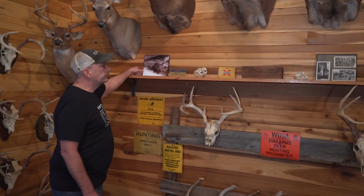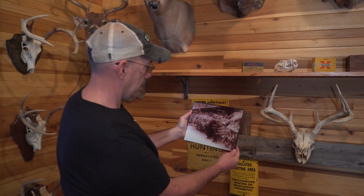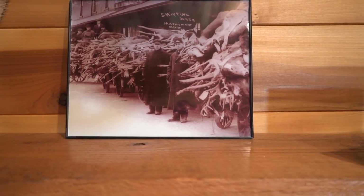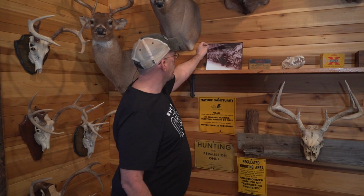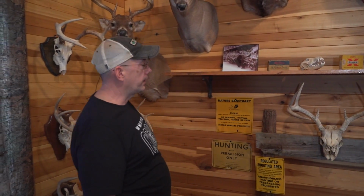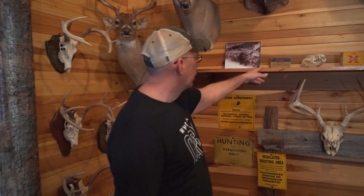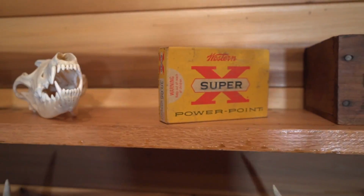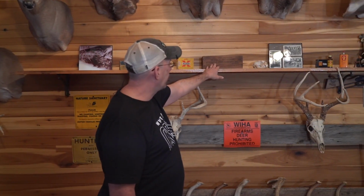We got some pictures. This one is out of Michigan, when they did deer processing, they brought them in on rail cars. So the new thing for me and the wife is to go to the antique stores and try to find some of this stuff. It's like a big treasure hunt. And of course, you got your old ammunition paper boxes, but back in the day, they came in wooden crates.